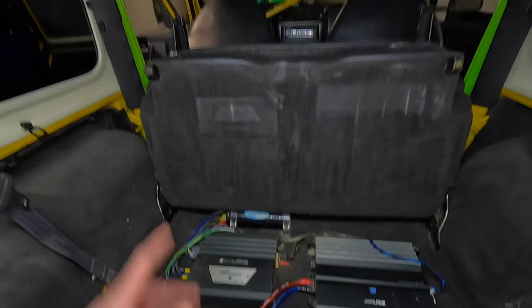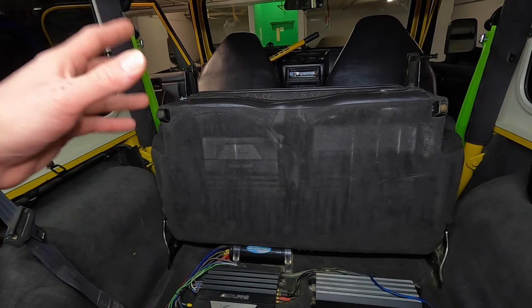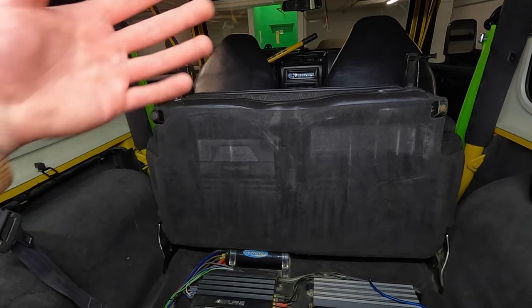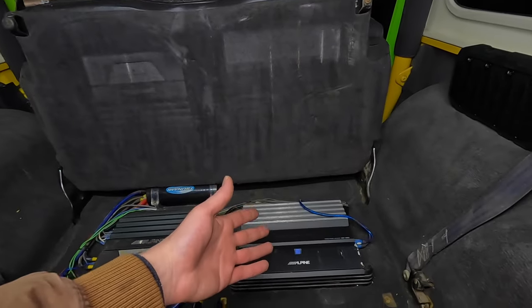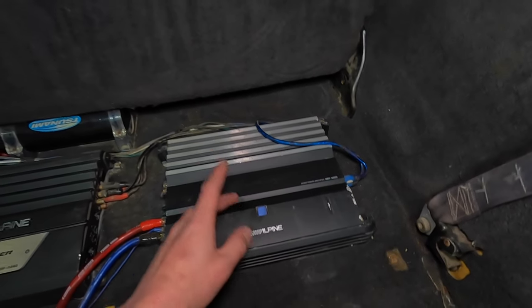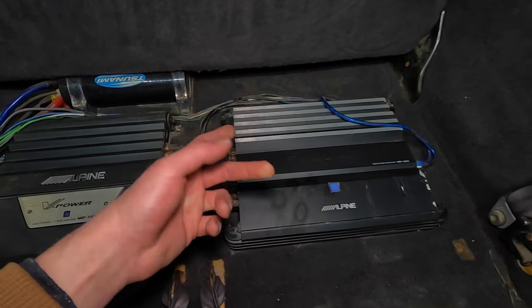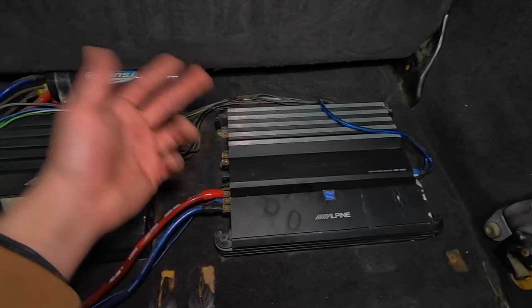So I think that those are made to be tweeters. You guys can inform me if you know better, but I'm pretty sure those are made to just be without bass, because then there's this guy, which is a mono powered amplifier. And this runs my subs. And I say subs because I bridge them and I run two subs off of this.